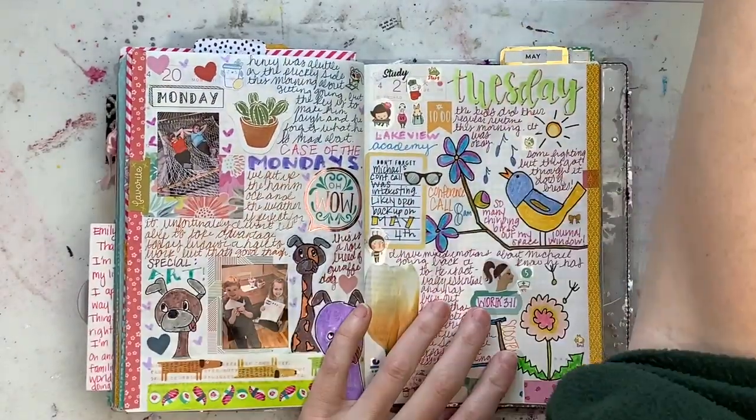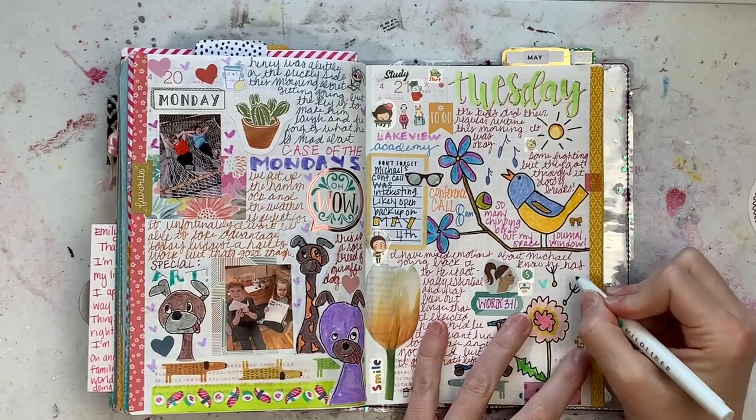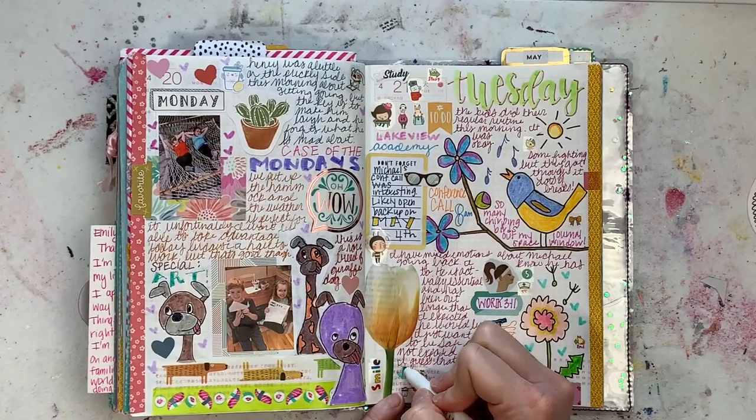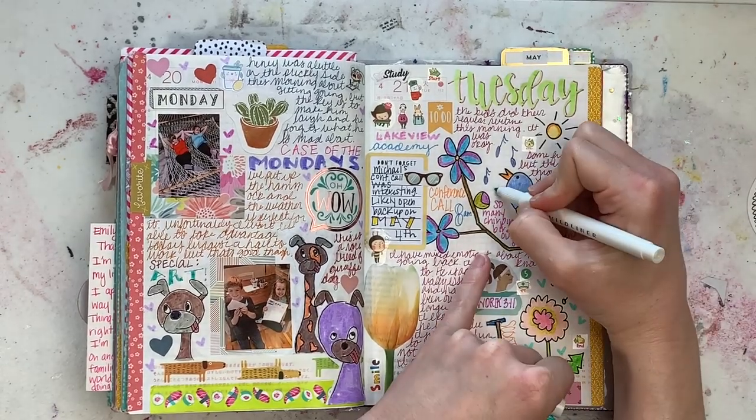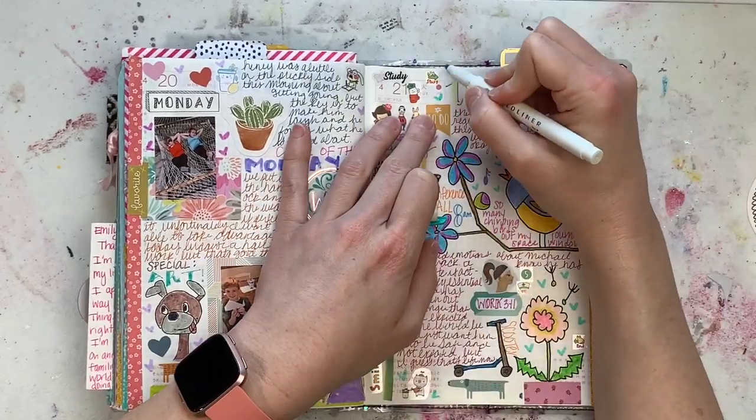And then I'm taking my mild liner and adding more hearts. As if this wasn't busy enough already, I think it could also, you know, stand to have some hearts on it. So that is my journaling for today, yesterday, April 21st.